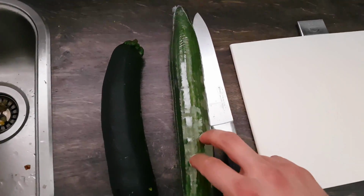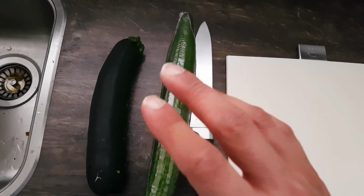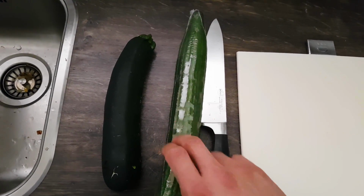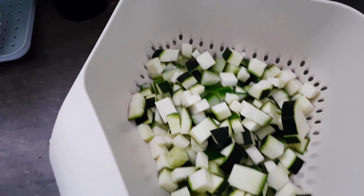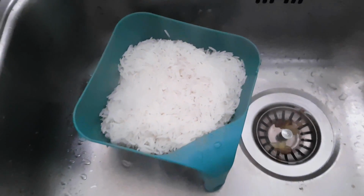Let's cut this into little cubes. I'm going to try to have about 200 grams of vegetables per meal. So I'm going to try to get the 400 grams of vegetables out of this meal into the pan. Right, so we are done with cutting up the zucchini and the cucumber. And the rice is actually already done as well. Just cooling it off a little bit.